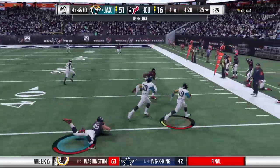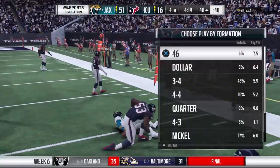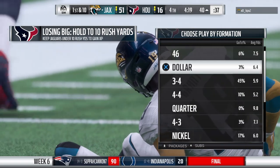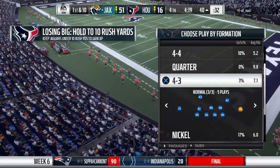Slips past him. Where'd he go? And now we'll get a timeout. Looks like we've got a Jaguar and some discomfort down there on the field. While the training staff takes a peek, we'll take a break.